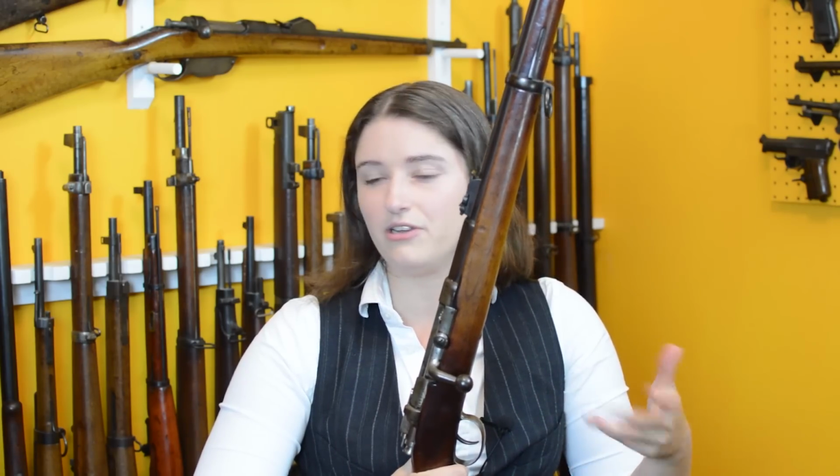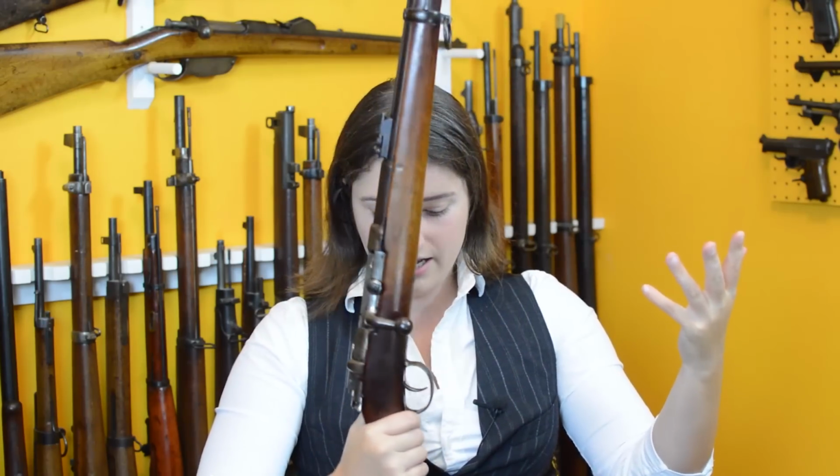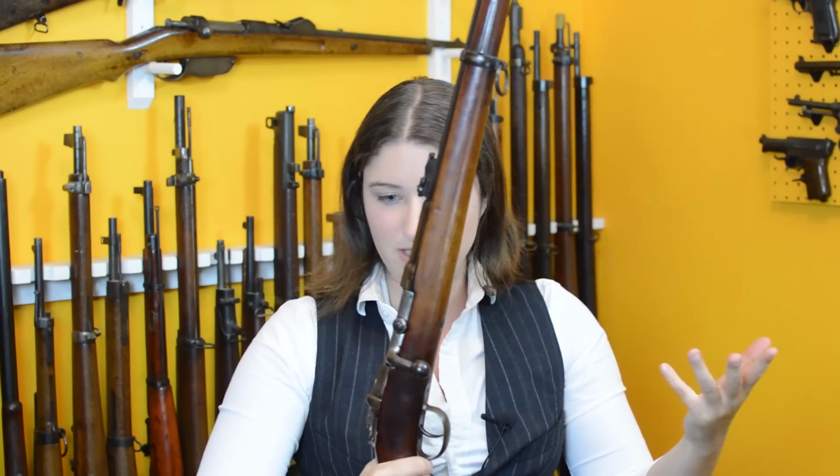I still like the Jägerbüchse. That one was pretty good. But yeah, overall ergonomics wise and shooting, it was fun. Unfortunately, this is still single shot. I just wish they'd had a little magazine in there, because then I'd want to take it with me everywhere.